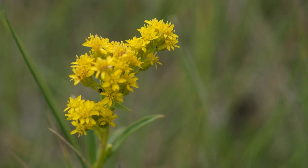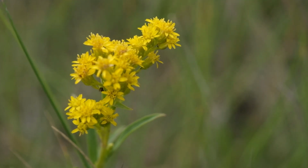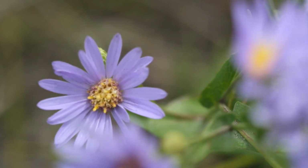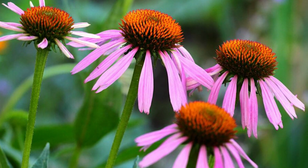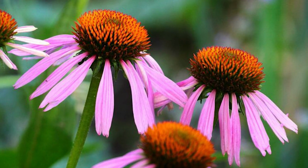Later in the summer, the prairie goldenrod takes the stage with its golden blooms and abundant nectar. The aster, a dazzling flower that bees simply can't resist. And lastly, purple coneflower, a beloved favorite among pollinators, completing the delightful ensemble.